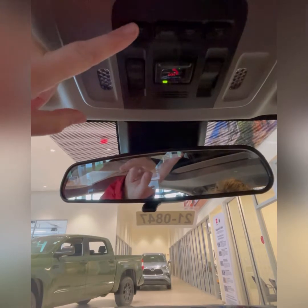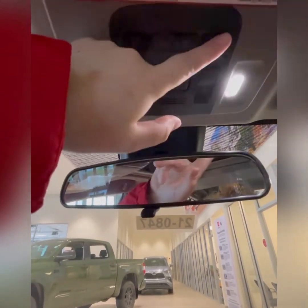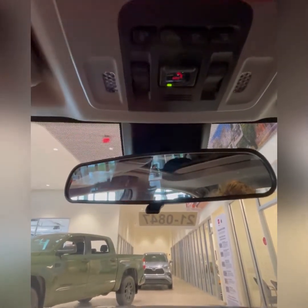Over here, you have your individual lights on the side. From the middle, you can turn on your doors, so when the doors open, your lights will come on automatically, or you can have every light in the car on here.